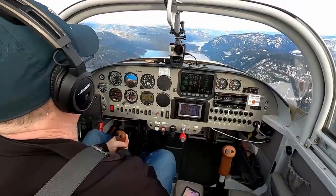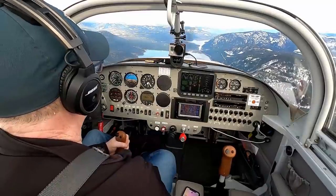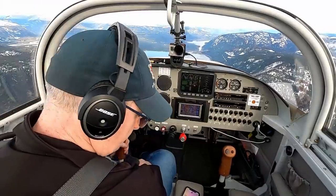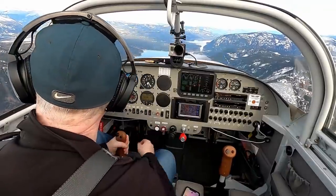Just coming up ahead is the main body of Shuswap Lake. Off to the left up this valley is Adams Lake.